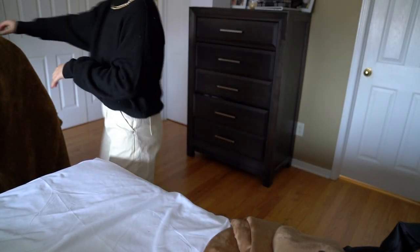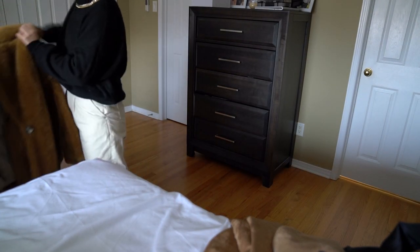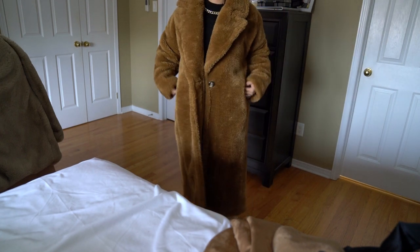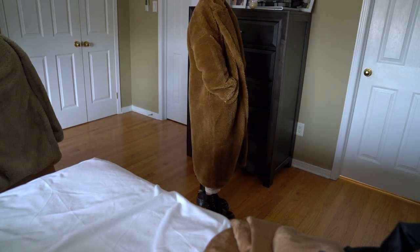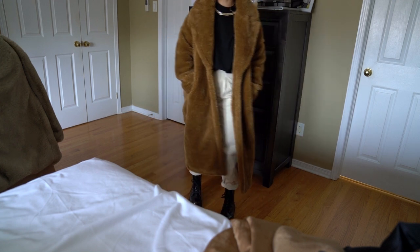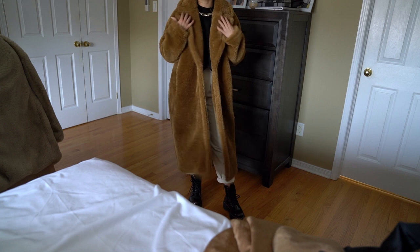And the next one is just your basic large teddy coat. But actually this one kind of surprised me. I kind of like it because it's fairly light. It's actually really light to the touch. And it's nice and warm. And it also gives you that Max Mara kind of coat look. Not super oversized, but I think it's just the right amount.